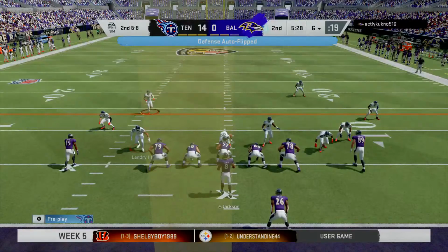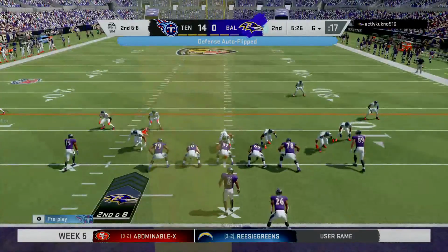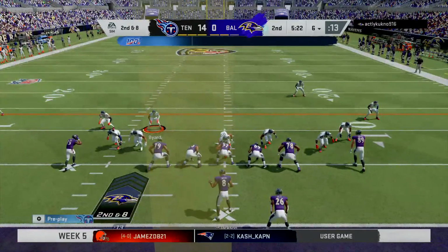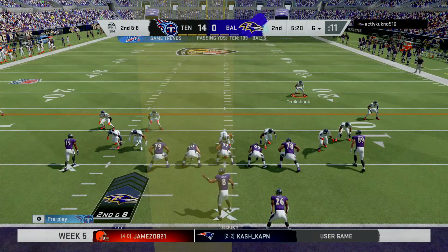Ready? 36. Line 36. Egg. Watch 36. 36 to Mike. Switch. Mike 36.